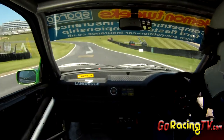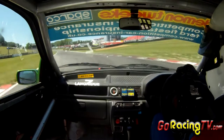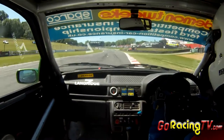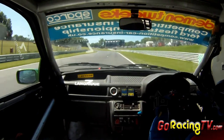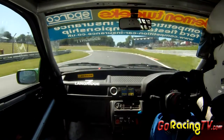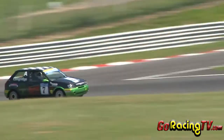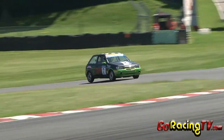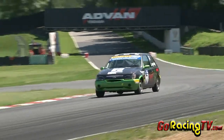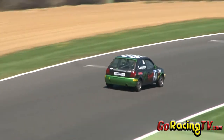That potentially one of the danger points if you take your mind off the game. Down Graham Hill, through Graham Hill Bend, Cooper Strait. And Langridge just took his head off the steering wheel, I think, to have a look at the instrumentation. Through Surtees corner, Dent McLaren, the right-hander, into Clearways. Big sweep for him. And at the moment, Langridge is 6 seconds clear of the second-place car, which is great news for him.